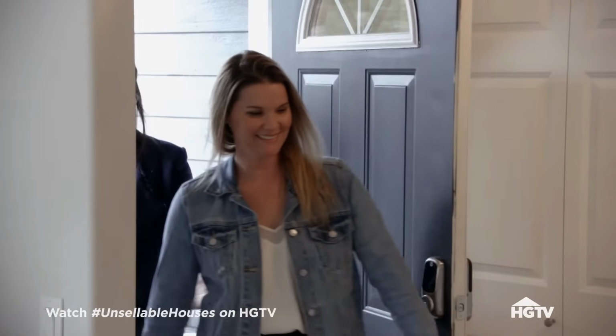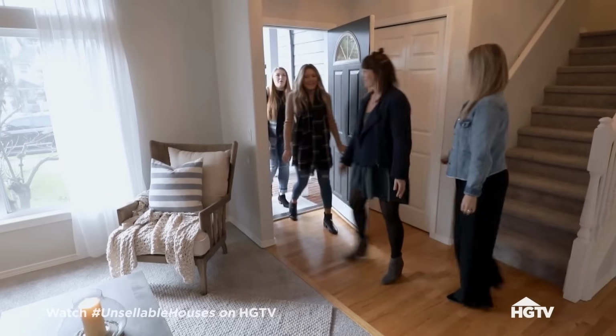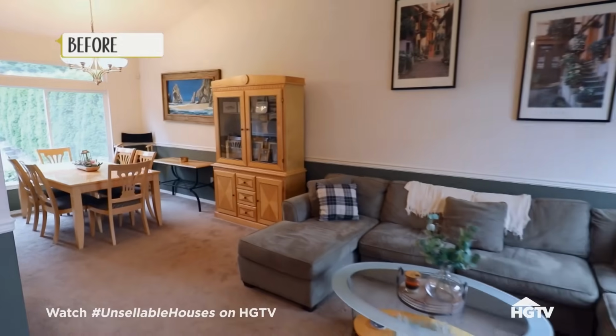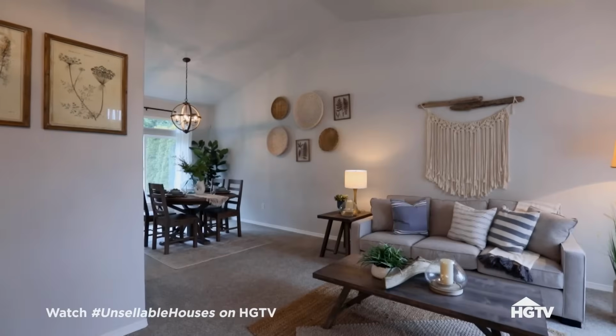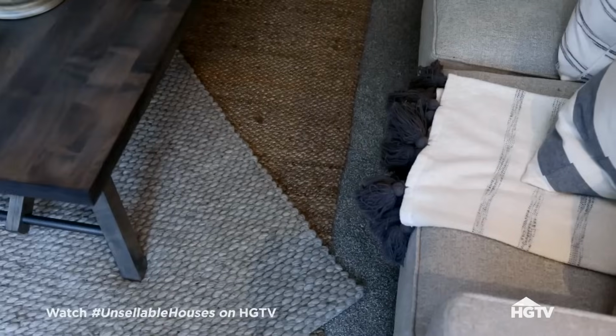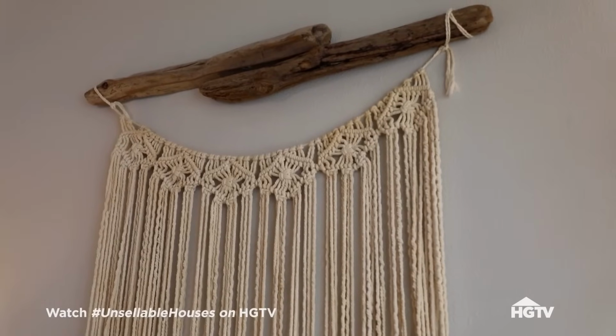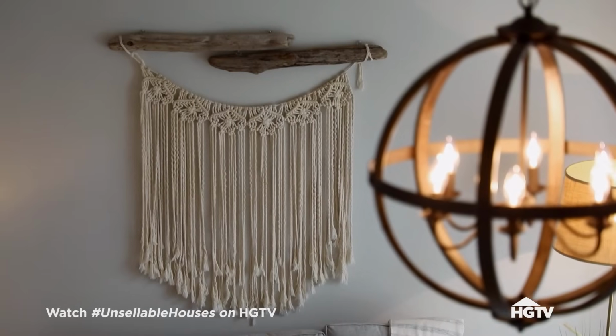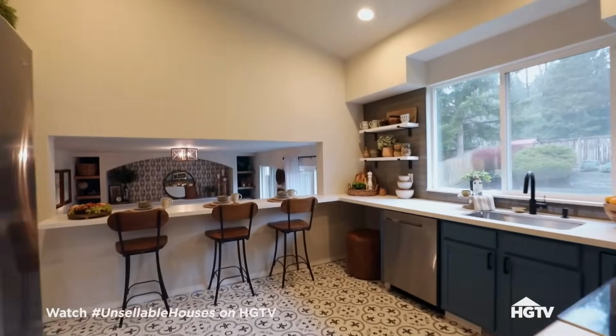Come on in. All right. Oh my God. Wow. All new paint, all the trim is white. Very welcoming. And then that piece of art Lyndsay actually made. Yes, because she wanted to bring that Pacific Northwest feel inside. That looks cool. Okay, let's see the kitchen.